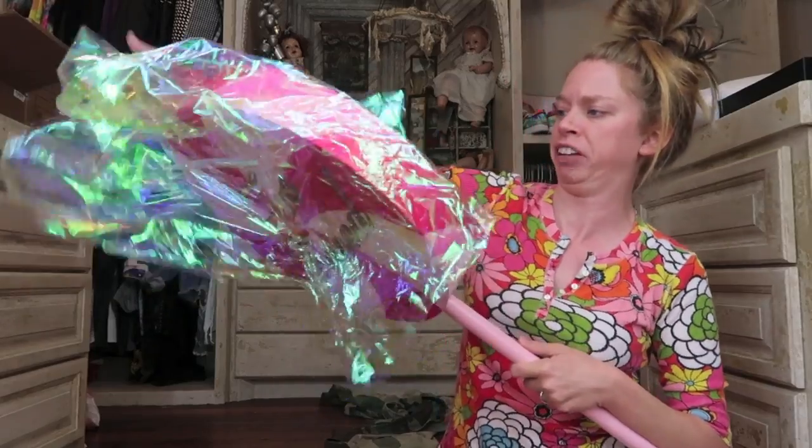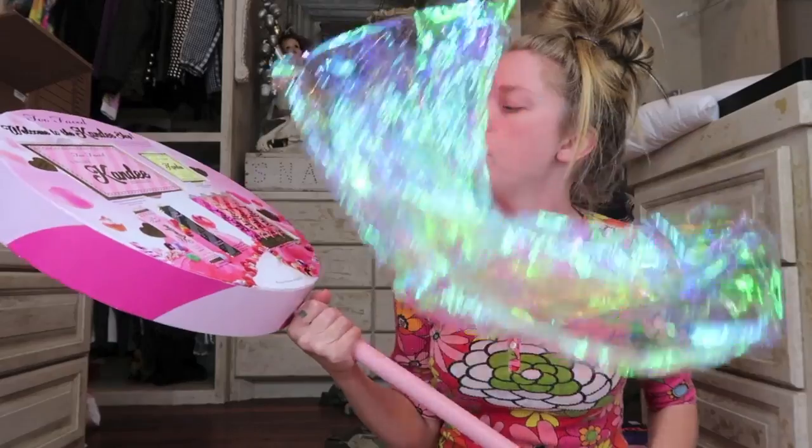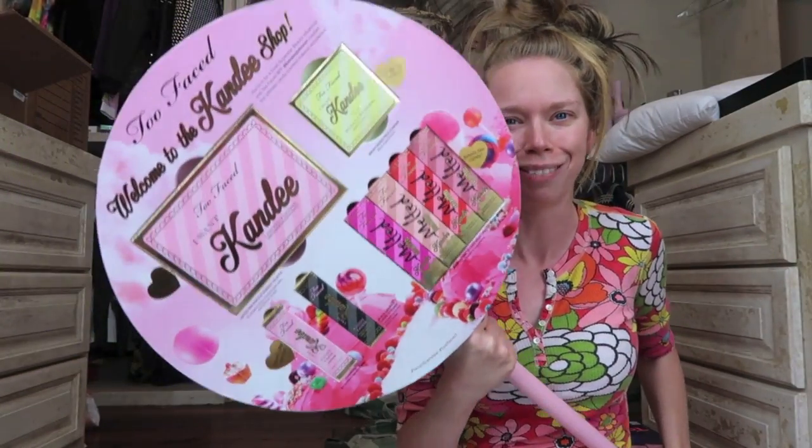This is some ruffly paper. Ooh, I kind of want to make a hat out of this. Beautiful. Anyway, I wanted to make this kind of like a two-part video because I did want to show you guys what it looked like in here before I dismantled it.